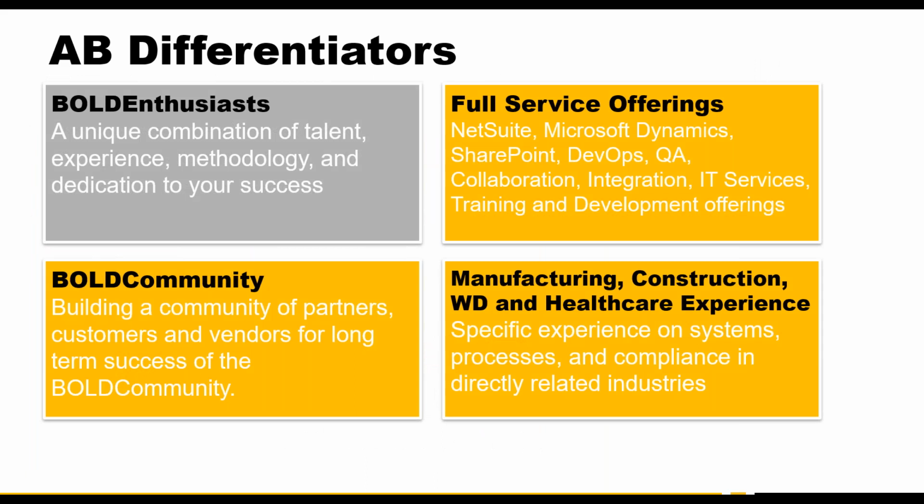So with that being said, what makes us different? We are very unique in this way. We have several differentiators that truly make us stand out. We proudly refer to ourselves as bold enthusiasts, and we bring a lot of years of industry experience. We're a team that's dedicated to the success of you as a customer, and we are committed to leveraging our bold route methodology, which I'll touch on in a little bit.